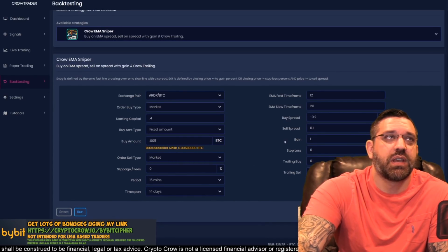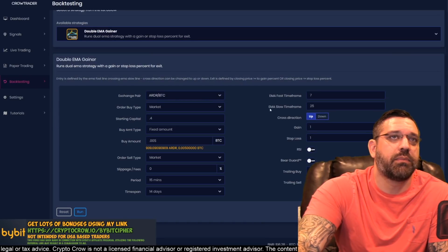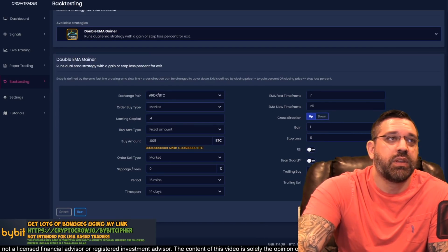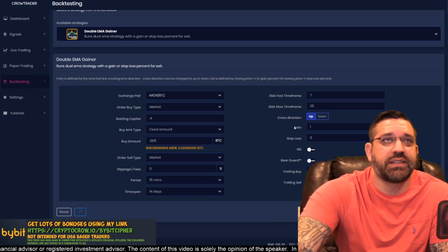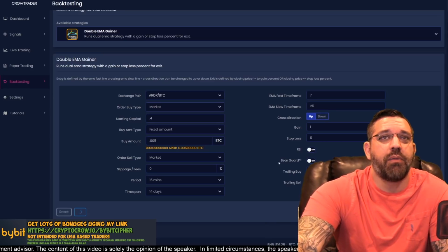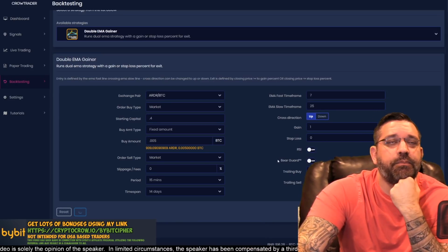Okay. So, oh, that's Sniper. I don't want Sniper. Double EMA Gainer. There we go. I'm like, why is that different? All right. So I'm going to run this strategy. It's on a 7 fast time frame, a 25 slow. I'm going to run this strategy. I think there were like 8 or 9 trades over the period of time.